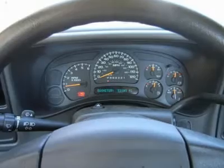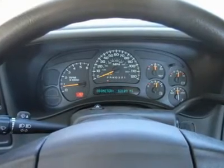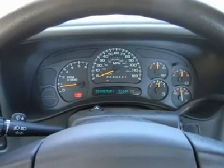Each vehicle purchase comes with an automatic enrollment in our Owner's Advantage Rewards program, including service and parts credits. And every fifth oil change is free. Call or email us today.